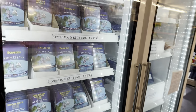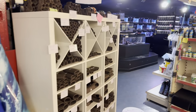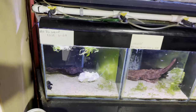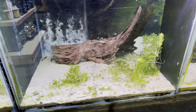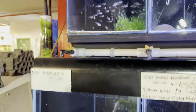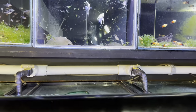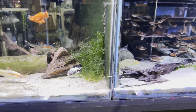Here is a nice double fridge filled with frozen fish food. And here's a wide selection of products as well. What impressed me about this shop was the size of these giant bettas that were scattered around the tanks.